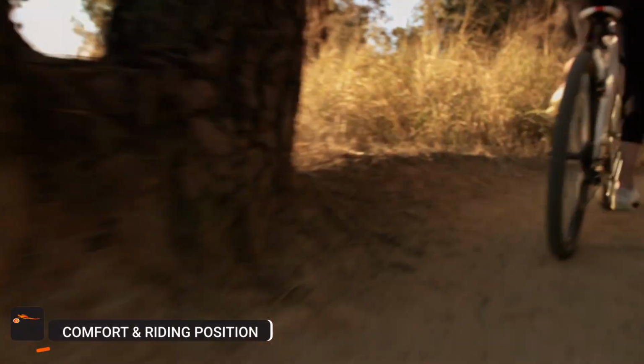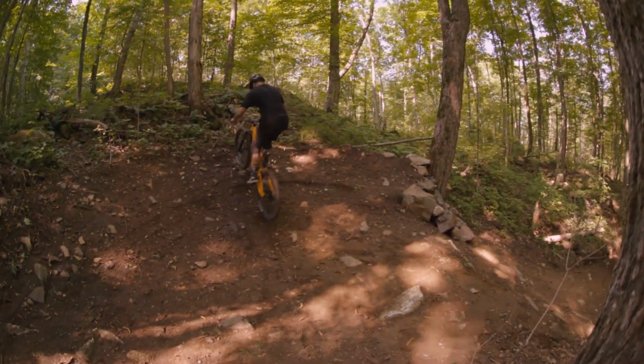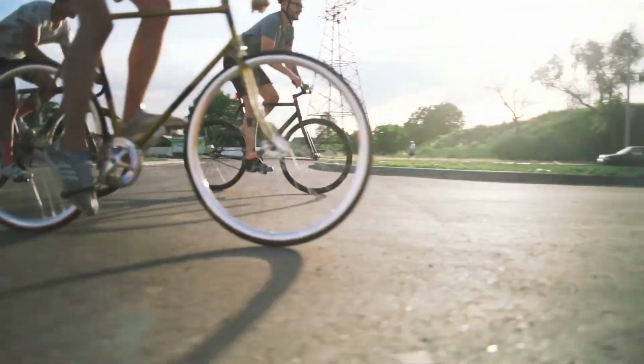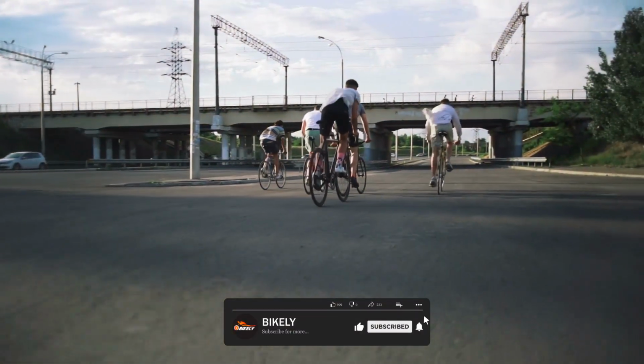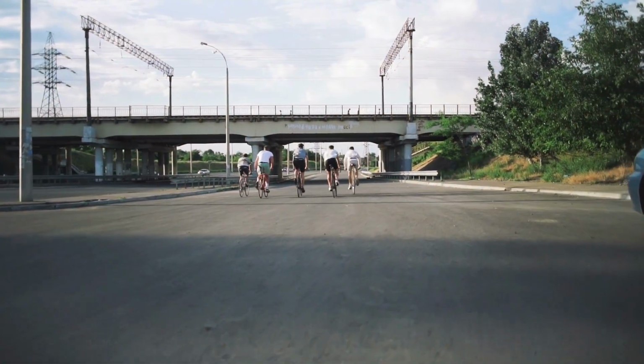Comfort and riding position. Mountain bikes offer a more upright riding position, which is comfortable and provides better control on technical trails. Their suspension systems further enhance comfort by reducing impact on bumpy surfaces. Road bikes require a more aggressive, forward-leaning posture to reduce wind resistance. While this position maximizes speed and efficiency, it may cause discomfort for beginners or long-distance riders without proper conditioning.